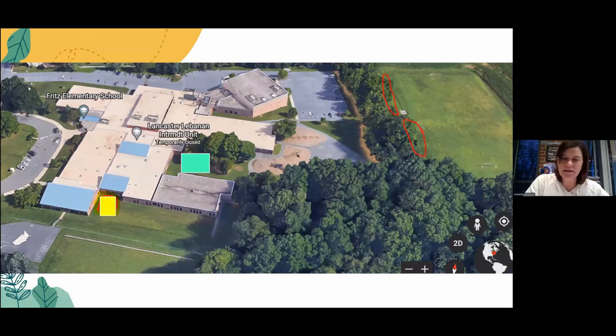Can you see my cursor, my arrow? The main road out here is Horning Road. And here's where parents come and drop their kids off. There's a loop in the back here. And this is the bus loop in the front of the school. The picture I just showed you is the facade of our school, right here.